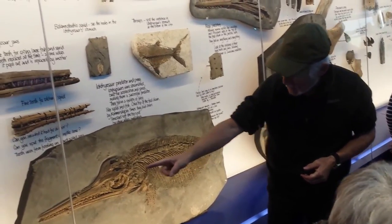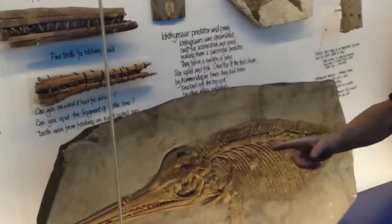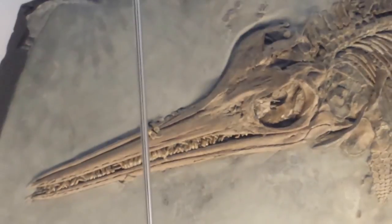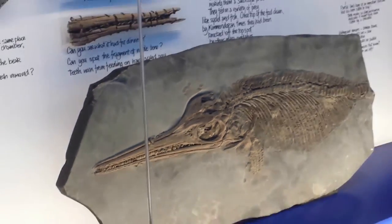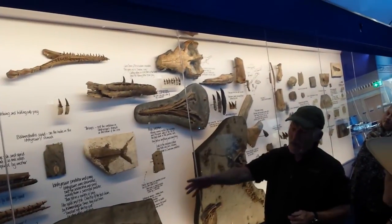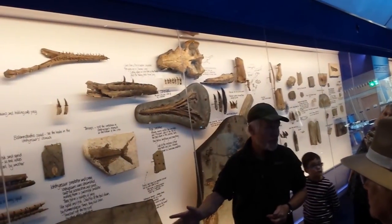You can see if you look close, it's got blunt teeth. So it's feeding on quite hard, scaly prey. Not like that ichthyosaur we just saw over there with extremely sharp teeth. Okay? Now we get on to the mega predators. So ichthyosaurs are an excellent food source for bigger animals.